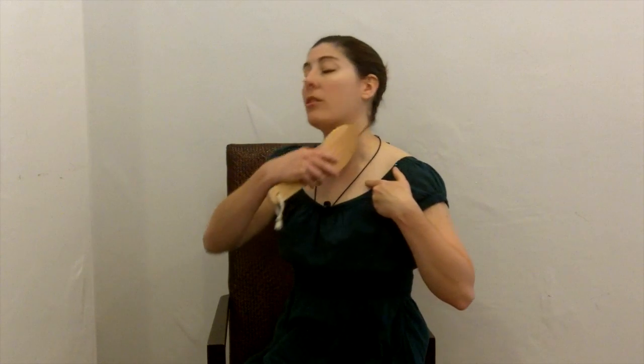And then we go to the neck, okay? So here, you're going to go from the base of the skull and you're going to go across the neck and down into this little notch right here. Okay? This is really important that you use the whole brush. If you're just using the tip, it'll end up just scratching you and you'll get irritated.